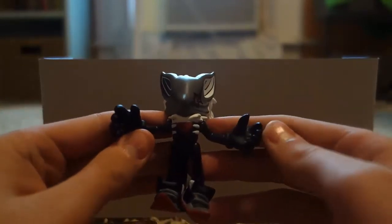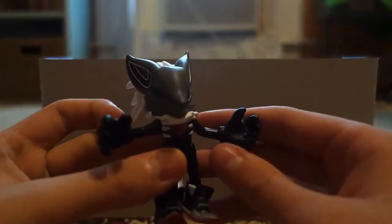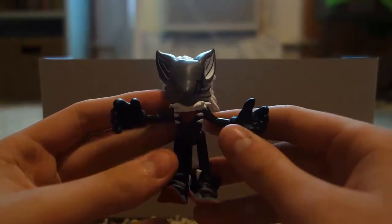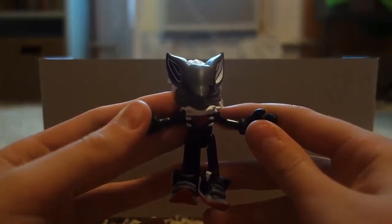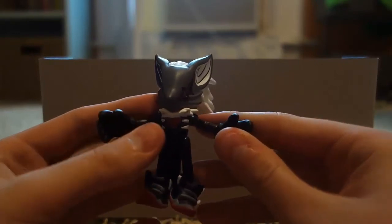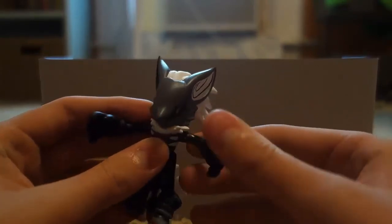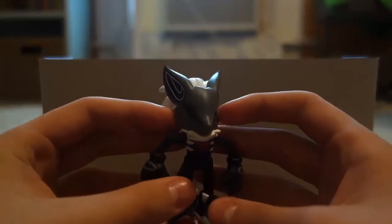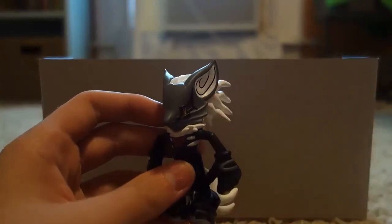And one thing I really like about this figure is not only the paint details, but his gloves, which are so huge. So yeah, this is Tomy's first attempt at making an Infinite figure, and this is actually the first and only time someone made an Infinite figure. So yeah, I'm really glad how this figure turned out.